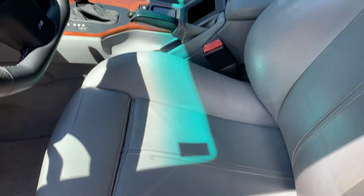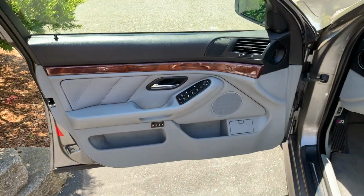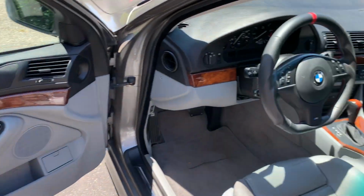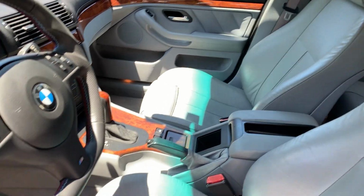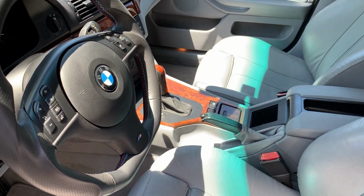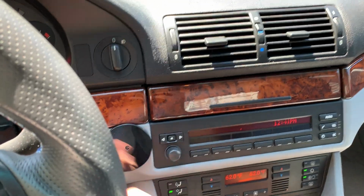Yeah, so this is as dirty as the interior is going to be. I haven't had a chance to detail it yet. Kind of bothers me. I don't let it get dirty. I'm obsessive about it, and I clean and clean. I'll sit in it here. Need the AC on, it's hot today.